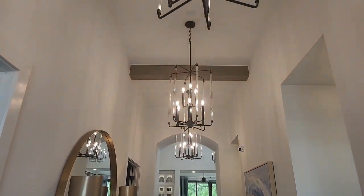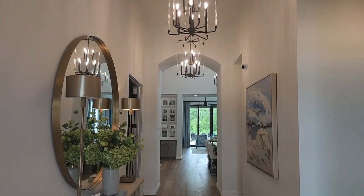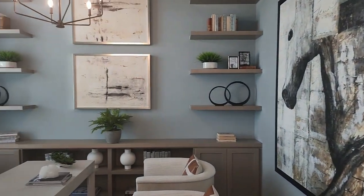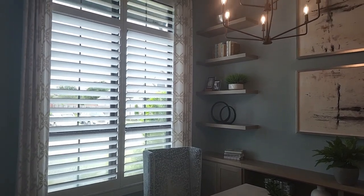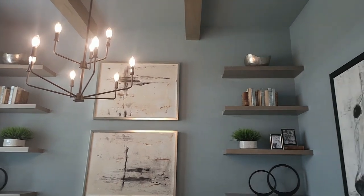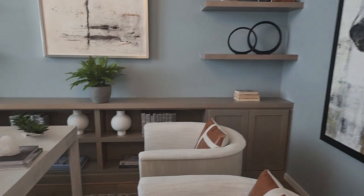This 218 floor plan is a one-story, four-bedroom, 4.5 bath home. It has an entertainment room, a family room, a study, a dining area, and outdoor living space. It's going to be a little bit under 3,000 square feet, and the starting price is going to be in the mid $600,000 range.